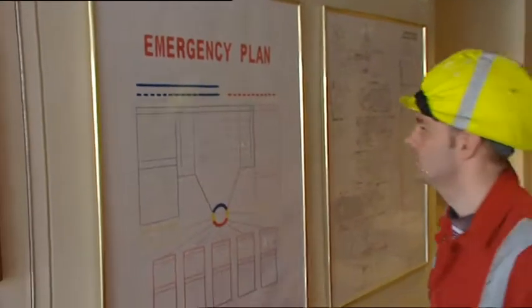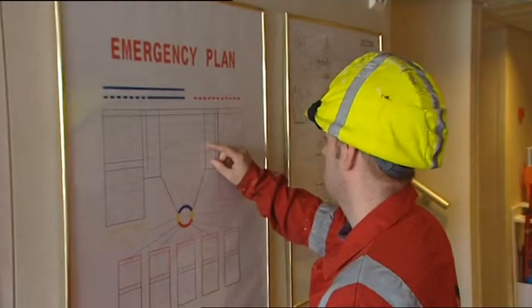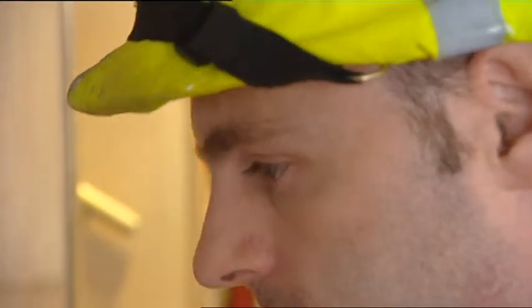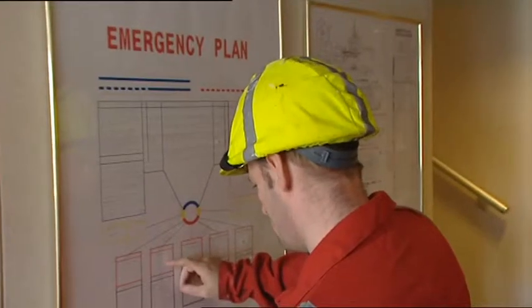Refer to the ship's station bill or muster list when you first join your vessel and familiarise yourself with the role expected of you. If you are in any doubt, ask a senior member of the crew to explain it to you.